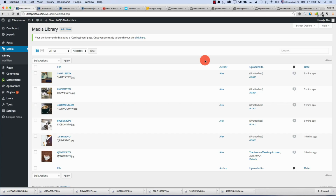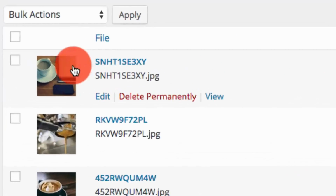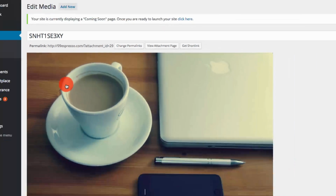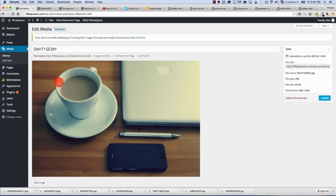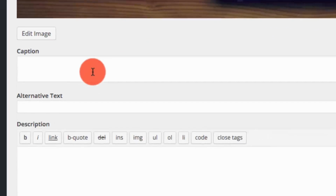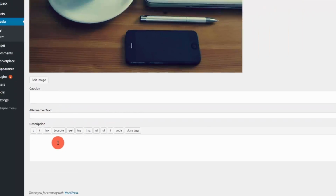WordPress offers some basic image editing functionality. So if I come to any image here and I click on edit, this is where I can edit basic information about this image. Think of this page and the image as a special type of blog post. Notice that we have the same structure here. I can change the name of the image, and I can add captions, alternative text, and description.